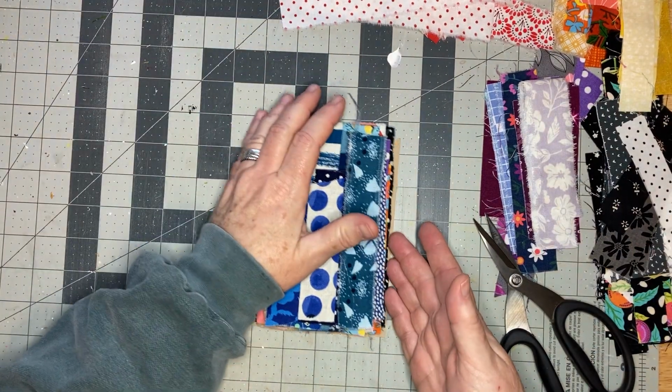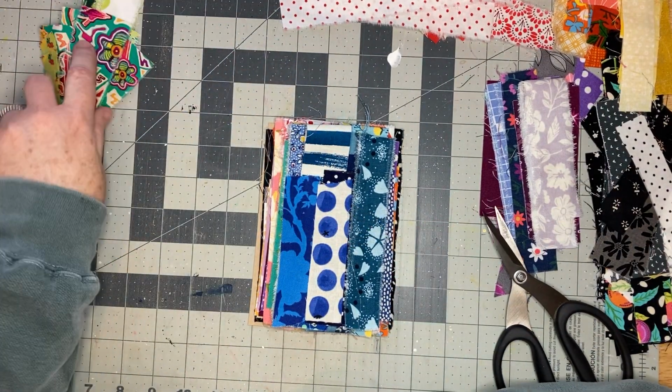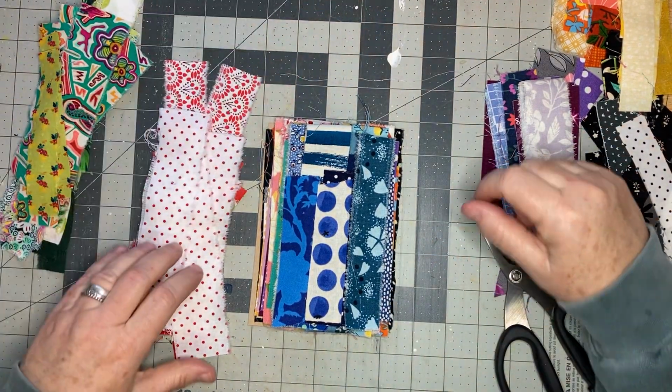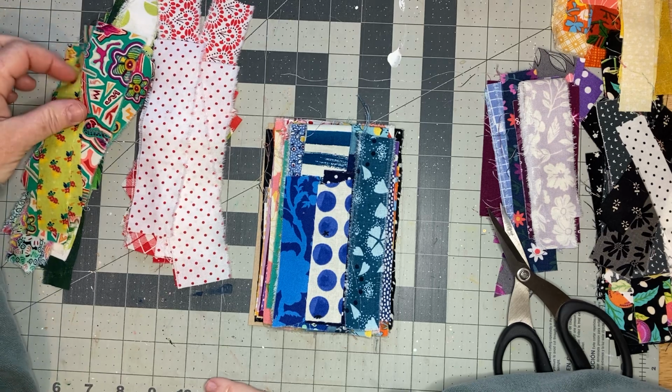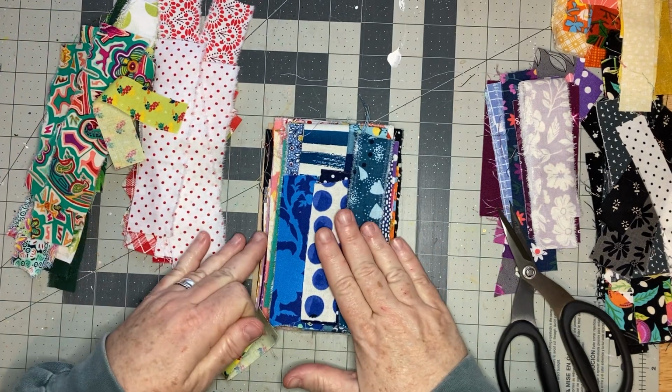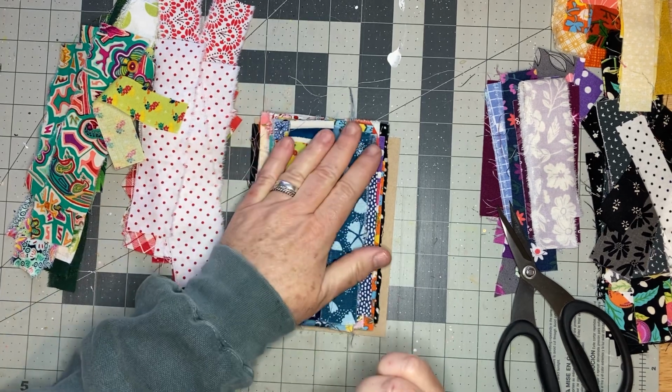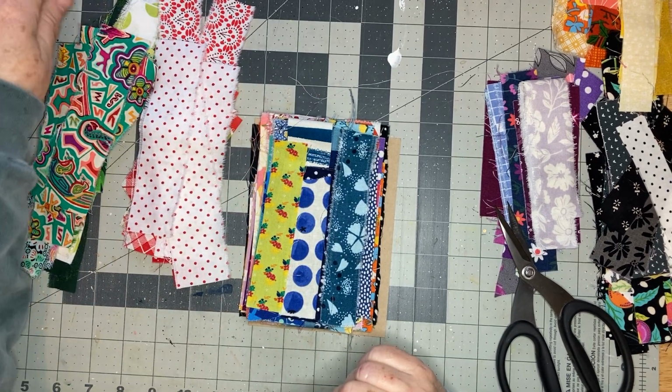So all that's left are green and red. This is way thicker than I thought. I'm glad.